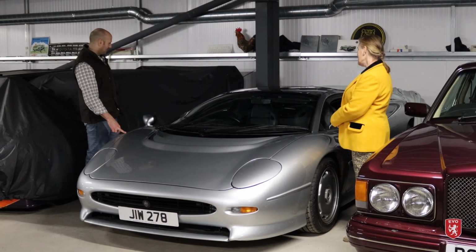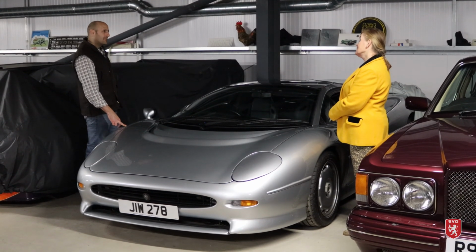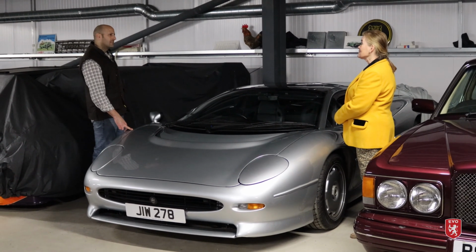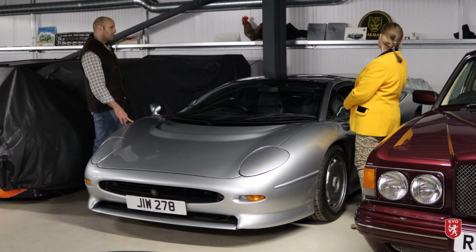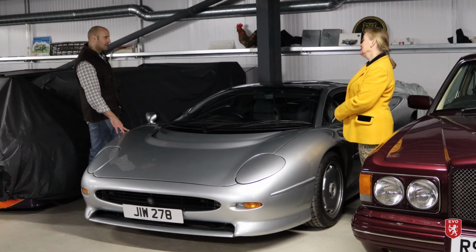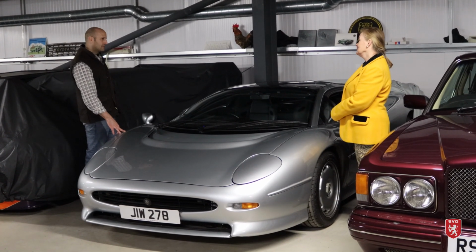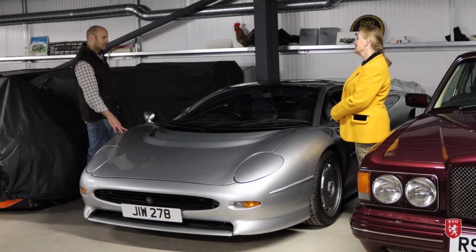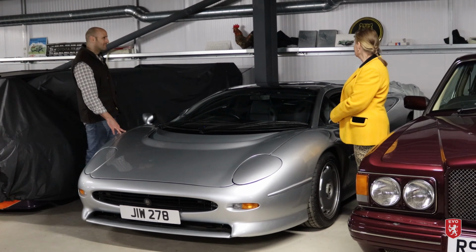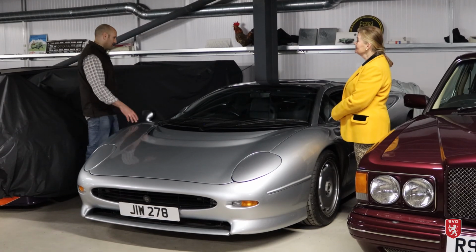But say when we bought her, she'd done 400 miles from new, and that was 13, coming up 14 years ago. And she's now done about 19,000. So again, driven. Powered by the famous TWR Jaguar AJ V6 twin turbo engine, 530 brake, 220 mile an hour. Wow. And you can take your child to school in it. Absolutely. Brilliant.